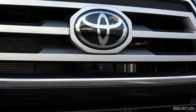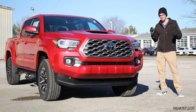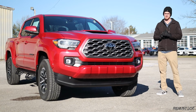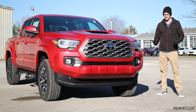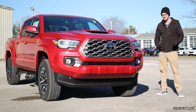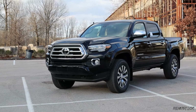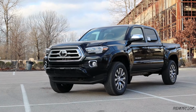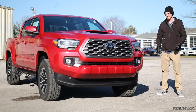They're all going to be powered by the same 3.5 liter V6. There's no option of a manual transmission with the 4-cylinder anymore. So if you want that, you'll have to buy a used one, but I don't advise that too much because these hold their values so well that it doesn't make that much sense. I guess it depends on who you are. All of the Tacoma models will have 9.4 inches of ground clearance.